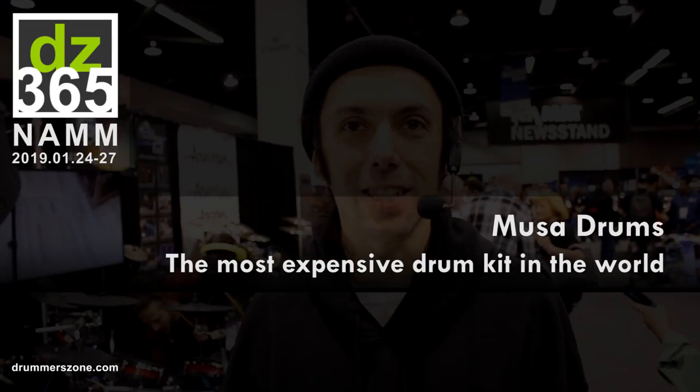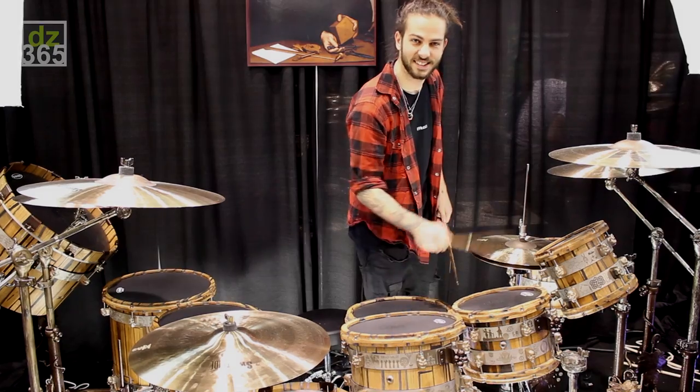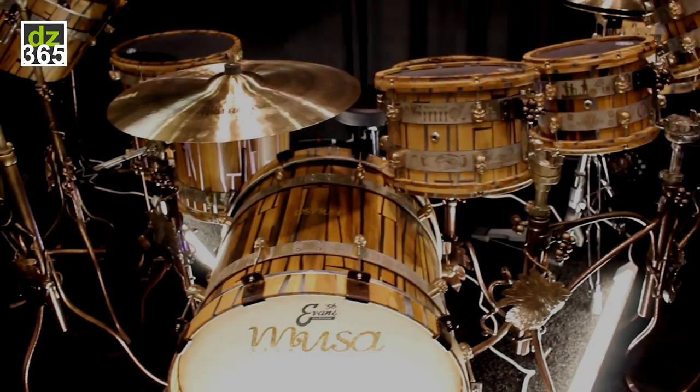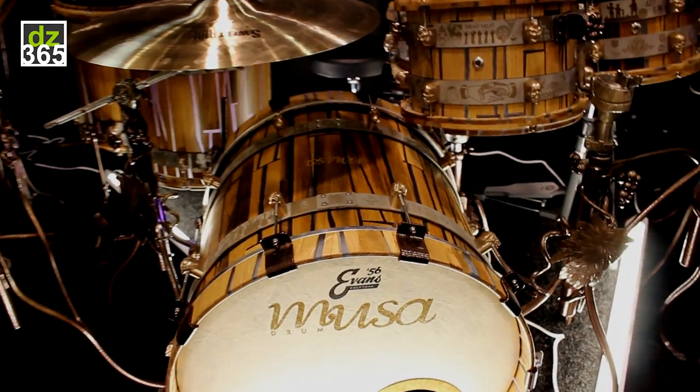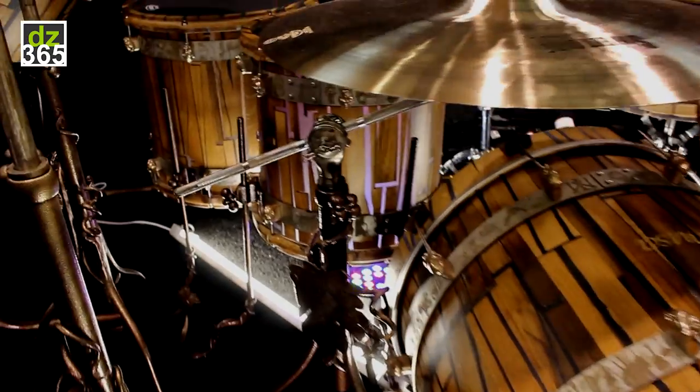It is $70,000. I guess it's the most expensive drum kit in the world. It took like 6 months of work and 20 people. This is Musa Drums, we are from Modena, Italy. And this is the most expensive drum kit in the world.